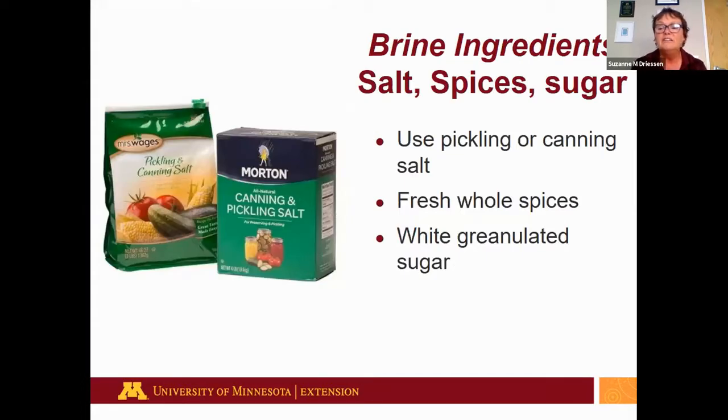Using pickling or canning salt without additives is needed to avoid a cloudy brine. In addition, the salt helps draw out the water of the vegetable, allowing it to be replaced with the brining solution. So that's kind of the role of salt. And then if your recipe calls for any spices, buy fresh spices at the beginning of each pickling season, because spices do lose their flavor quickly during storage. Fresh whole spices will often give you the best quality and flavor of a product.